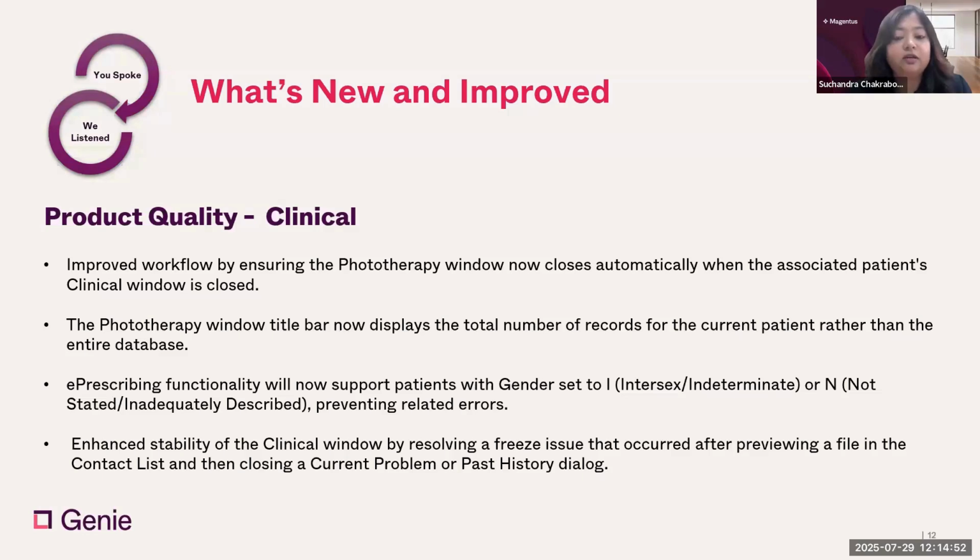As part of the fix, we have also updated the phototherapy title bar to show only the number of records for the current patient rather than the entire database, which we understand will make the view more relevant and much easier to navigate.